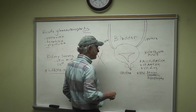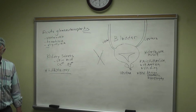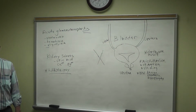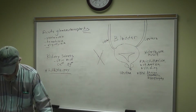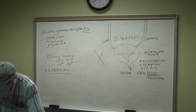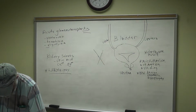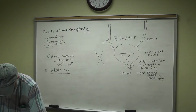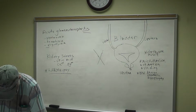Okay, so the take-home message there: go to the bathroom before you get on the New Jersey Turnpike. All right, let me see if there's anything else. I'm not too concerned about the different tissue layers of the bladder, just the major components of it: the detrusor muscle, the openings for the ureters, the trigone, the neck, and then in the males where the prostate gland is.